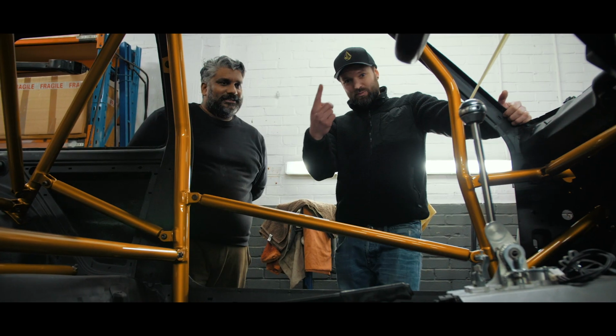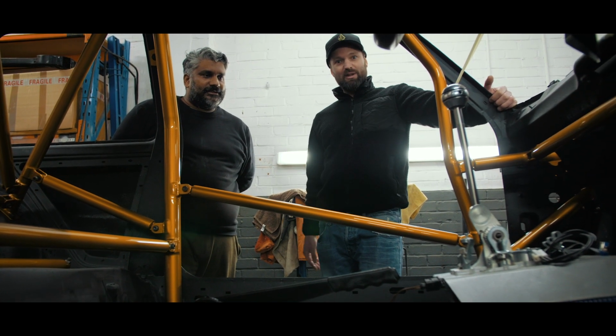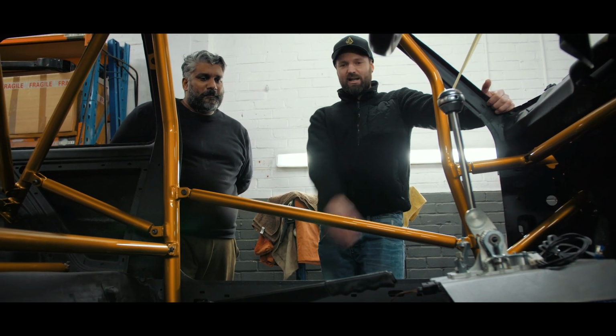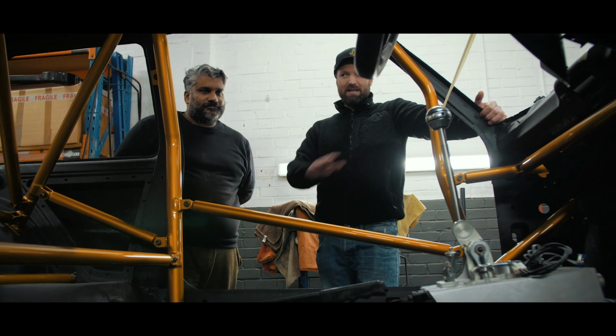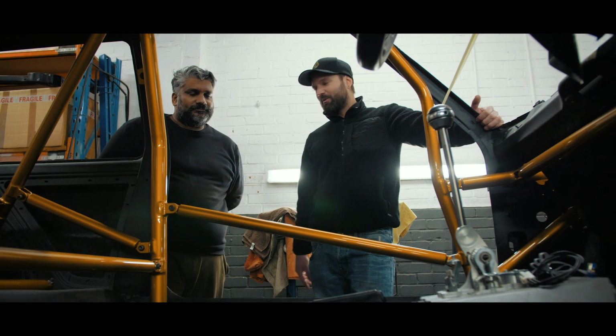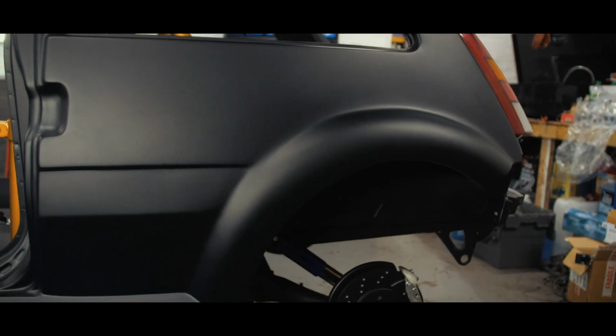I mean, that's just one bit of kit. The rest of this car is fully kitted out. We're talking full digital dash, launch control, fuel injection. This thing is top of the tree, super sick. Probably going to be one of the best Renaults on the planet when it's finished, so it's definitely going to be worth watching. So anyway, let's go to the back and see what's going on.